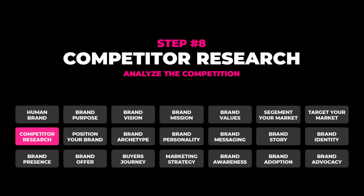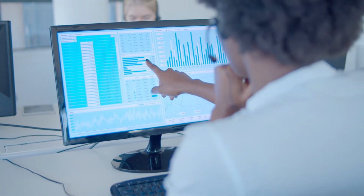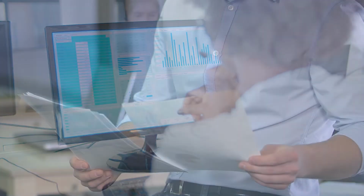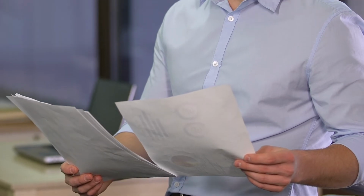Step number 8, competitor research. Analyze the competition. Now, with a clear picture on the segments that make up your market and how you'll target those segments, the next brand building process step is to understand the brands already serving your target audience. So competitor research allows you to analyze the competition to uncover what your competition is doing well, but most importantly, where they're leaving gaps. Now, the reality is many business owners look to their competition as a roadmap for success, but replication is not the end goal of competitive analysis.